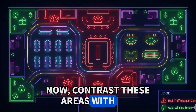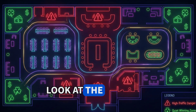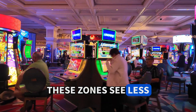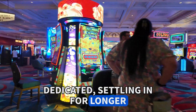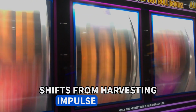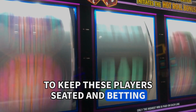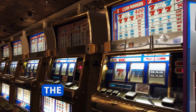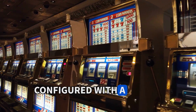Now, contrast these areas with the quieter, less desirable parts of the casino. Look at the machines against the back walls or tucked near service exits. These zones see less foot traffic. The players here are often more dedicated, settling in for longer sessions. This is where the casino's strategy shifts from harvesting impulse plays to retaining a captive audience. To keep these players seated and betting longer, the house is almost forced to use a different tactic. The machines in these quieter grind zones are more likely to be configured with a higher RTP.